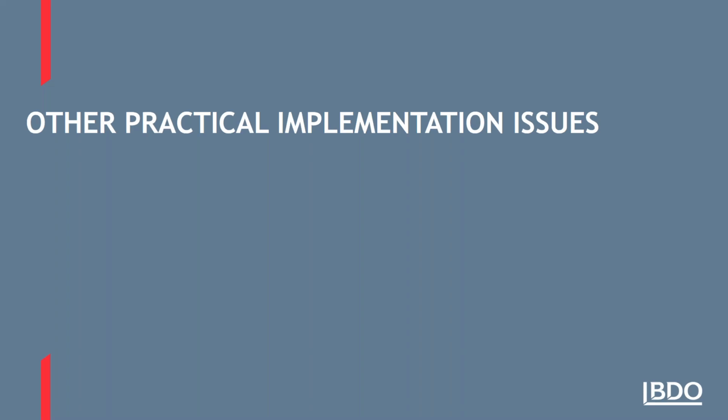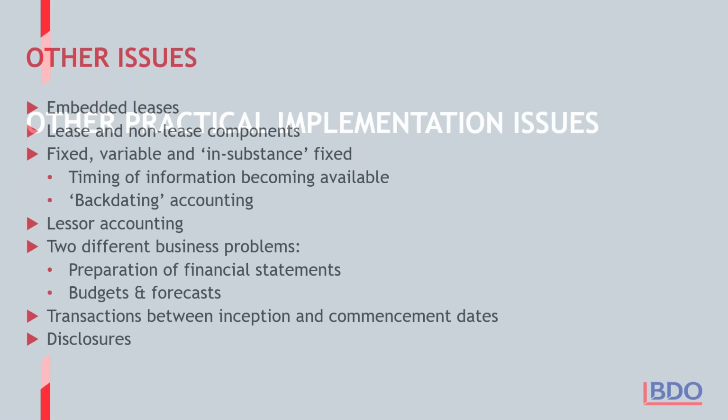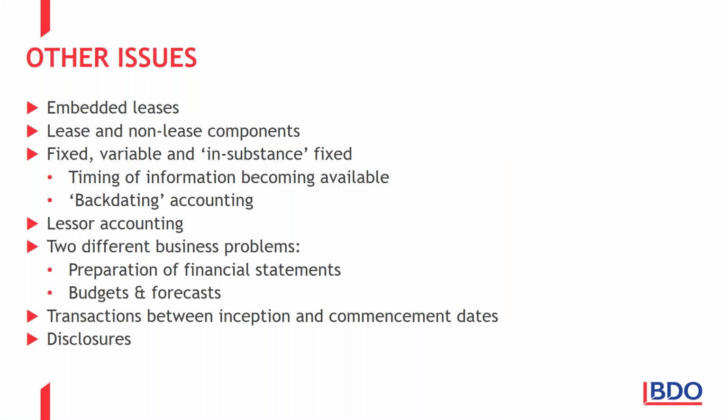Thank you, Aletta. I've prepared really just one slide here, and these are probably the practical implementation issues that drop out of the standard, where when you read the standard, they perhaps don't seem as obvious, but when you start to apply the standard, they emerge, because in reality, accounting systems produce information which doesn't neatly align with the world of the accounting standard. First thing is embedded leases.